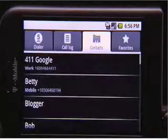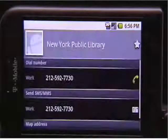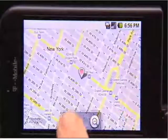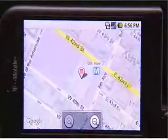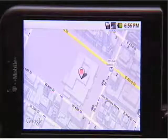Type a few letters and up comes your contact. And if you have an address, just click and there it is on the map. G1 takes you beyond data to get you to the information you need in a way you've never seen before.